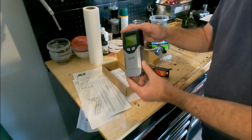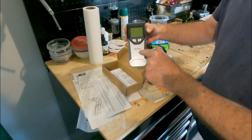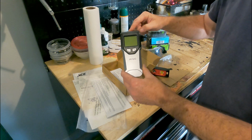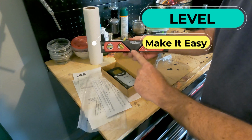So next is a good stud finder. This one works pretty well. Really don't have any complaints about it, but you know what? Get a good stud finder. You're gonna hang pictures, you're gonna mount your TV on the wall. You're gonna need a good stud finder. And you wanna make sure that your pictures are level, wanna make sure that your TV is level.